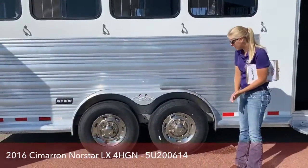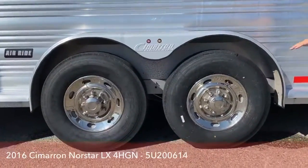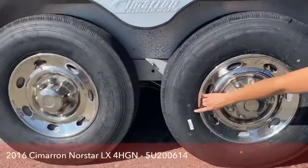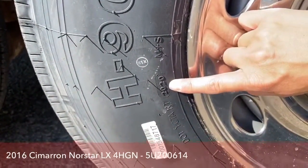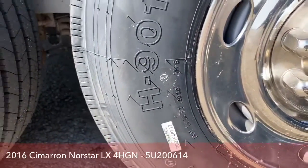We also end up, when we bring these trailers in, we also make sure the tires are within date. So if you zoom in right there, you'll see this has 4 brand new tires on the floor. So you're going out of here with brand new shoes.